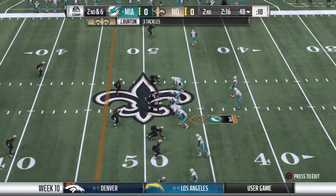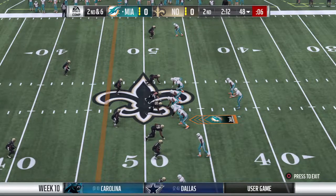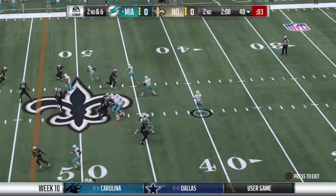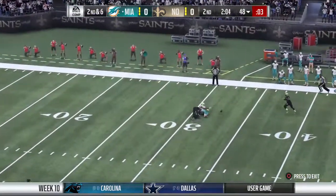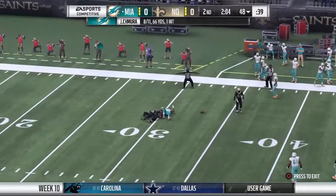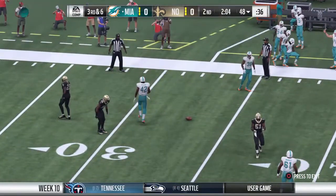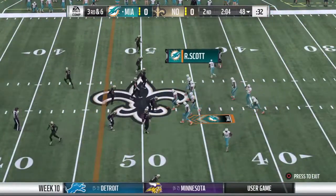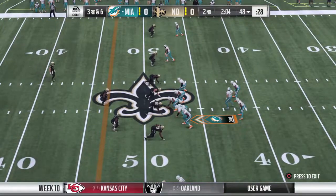Coming up to the line, and they will need to run another play here before the 2-minute warning. They'll look to throw here. And incomplete there. A nice hit jars the ball free and brings up third down. The Dolphins on third down. They've hit it 50%, 3 of 6 to this point. This will be 3rd and 6.